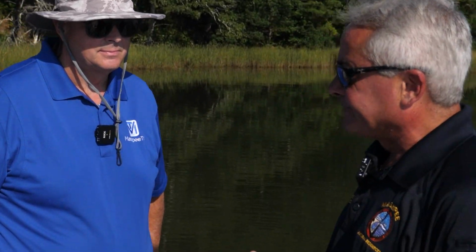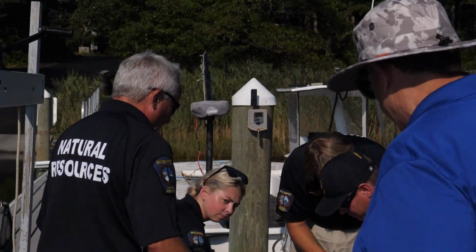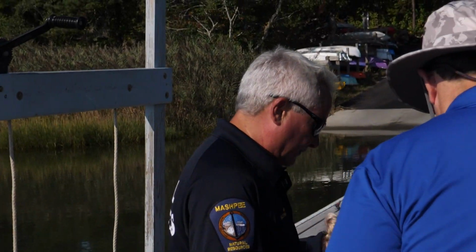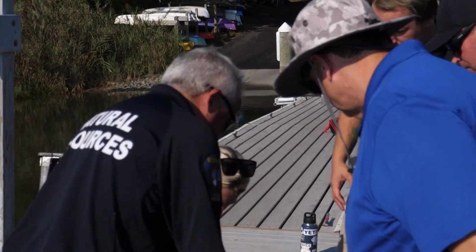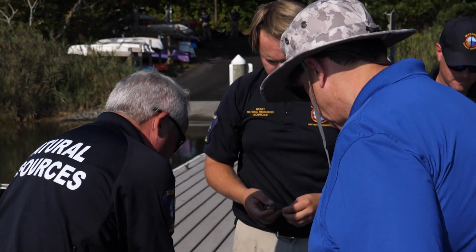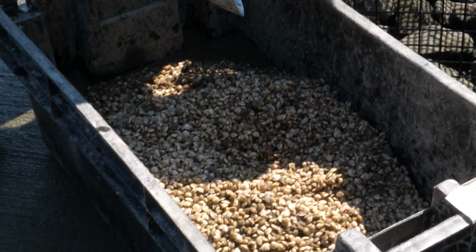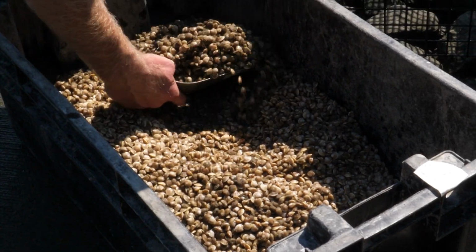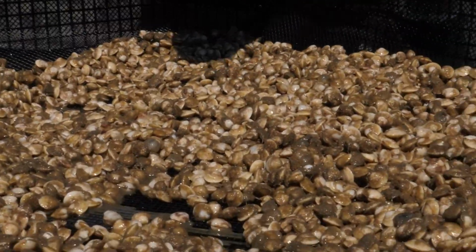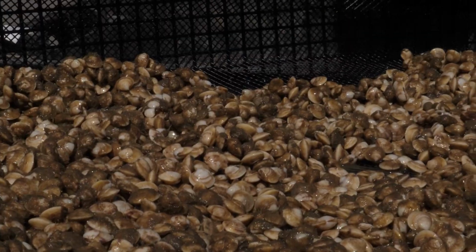Density is, so if we were to look at this silo, for example, in this silo, we are probably a little too dense. The only reason why I say that is right now, we're probably a good 2 inches deep with quahogs. We just want to have like 2 to 3 quahogs on top of each other so they get fed well and they have room to grow. If they don't have room to grow and they don't get the water, which has the food in it and stuff, then it really stunts their growth.